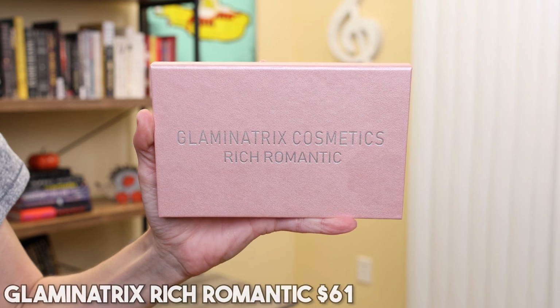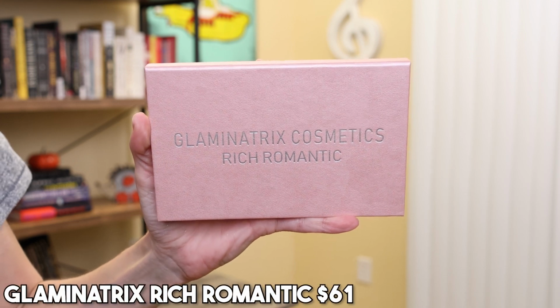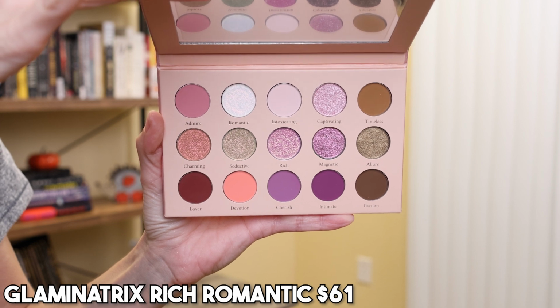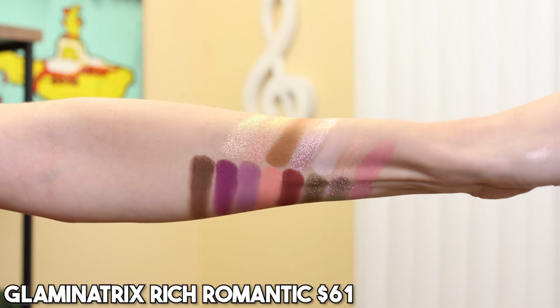Coming in at number 5, I have the Glaminitrix Rich Romantic palette. This is my first purchase from the brand. I've heard so many great things about them. And honestly, the palette is gorgeous. It's undeniable. It's gorgeous. We've got these rosy tones, which I'm very much into, a pink purple color story. I'm all about it. And I really like the selection of mattes here.